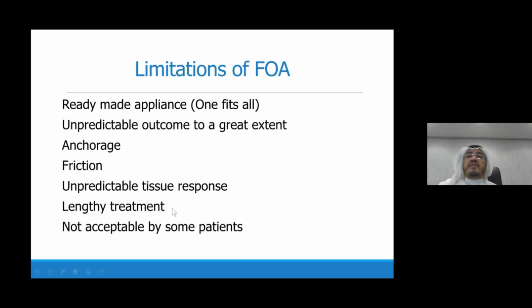The response to treatment is unpredictable to some extent. Why? Because it's a different biology, or let's put it this way, we don't understand the biology of tooth movement that well, because sometimes teeth move very fast, sometimes they don't move, sometimes they get ankylosed. So we have a lot of unpredictability in the response of tissues to our tooth movement, and sometimes roots resorb.